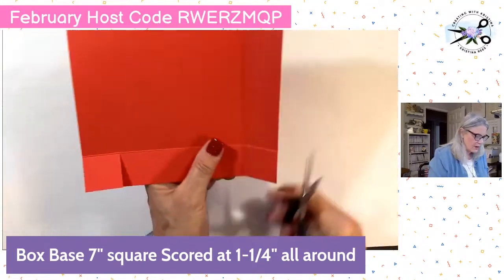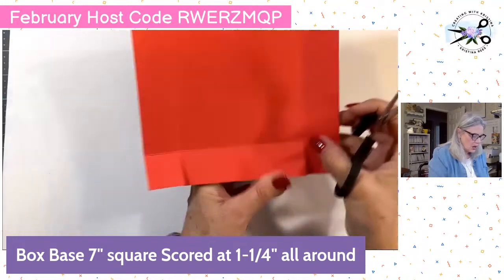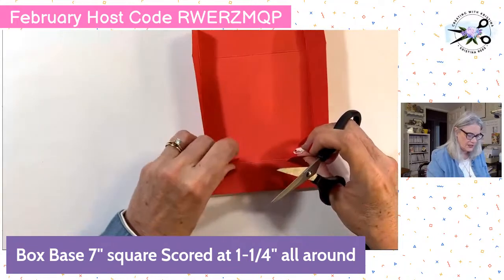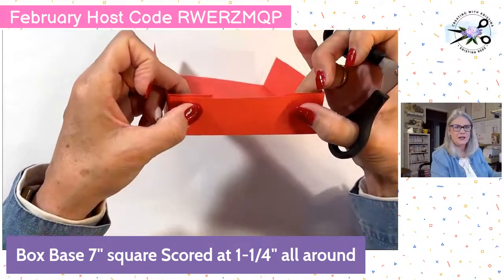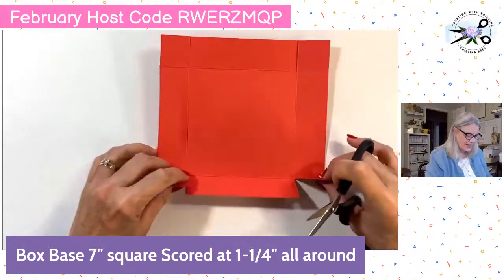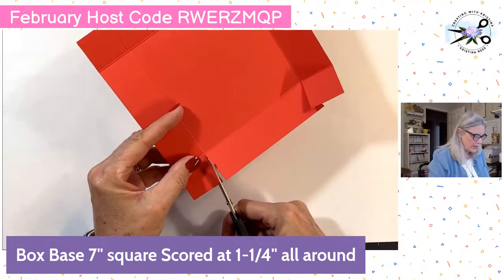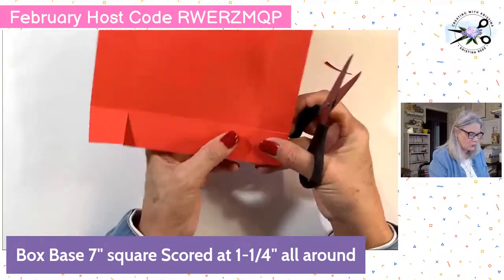And one more thing I do, it kind of helps, is on the flat part that you're going to be tucking in like that. Sometimes it helps. See how they kind of stick up like that? It helps if you make a little wedge, just cut a little wedge there so that it has some room to give.